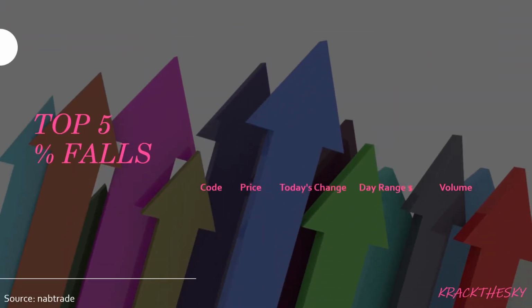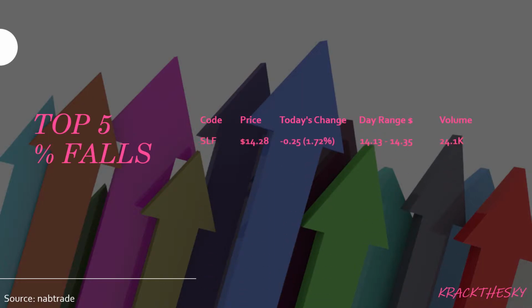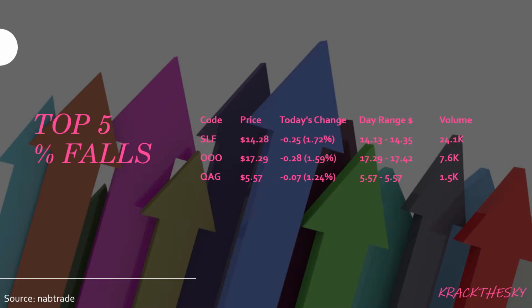So today for our top 5 percentage falls, we saw SLF, U, QAG, QCB, IZZ. So for those who have forgotten, SLF is the State Street Spider S&P ASX 200 listed property fund, and that one's designed to closely track the returns of the ASX 200 A-REIT index. Reasonable size, so that one about $600 million market cap.